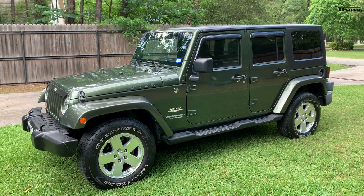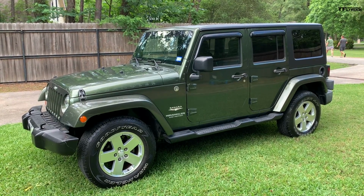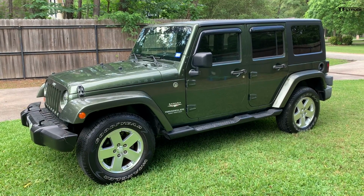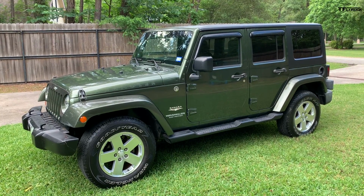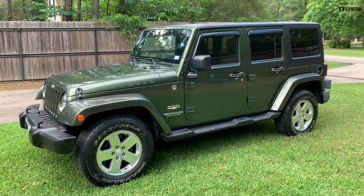Hey guys, my name's Chris and I'm from Lufkin, Texas, and I wanted to give you guys a quick walk around of my 2008 Jeep Wrangler Unlimited Sahara today. Not because there's anything special about this Jeep in the way of modifications, in fact there's none at this point, but this is all stock and it has over 304,000 miles and it still runs great.